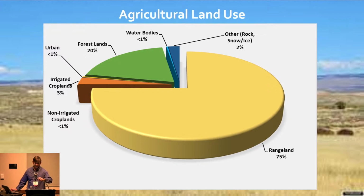So in terms of that acreage and what it looks like for our agricultural use, 75% of that acreage is dominated by range land, so native range land. 20% is the next biggest, and that's our forested lands. Now, the majority of those forested lands also have grazing leases on them. So between the forested lands and the range lands, we're looking at 95% of the land in our area is grazed either on private lands or through state or federal grazing permits.